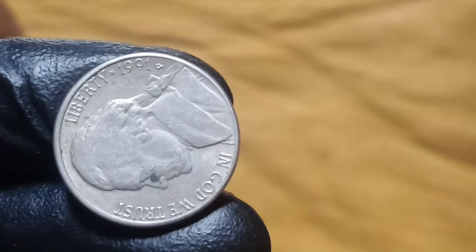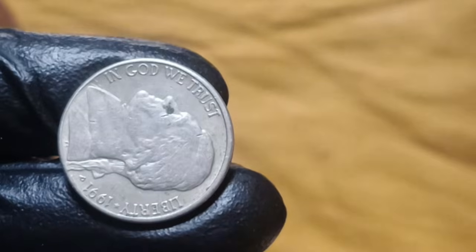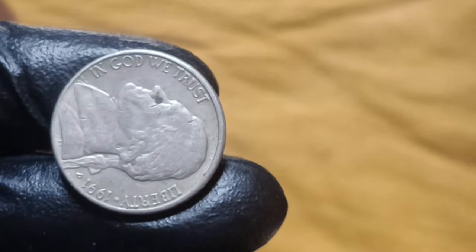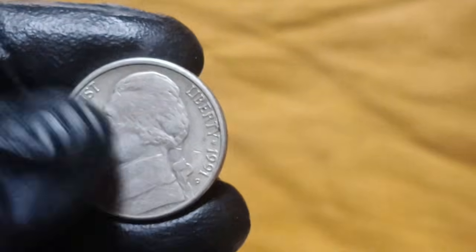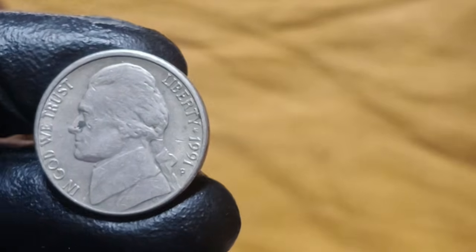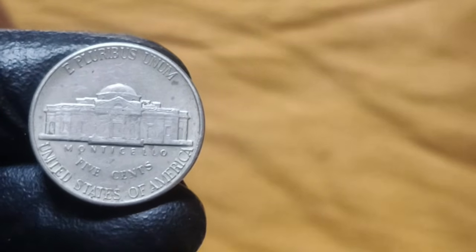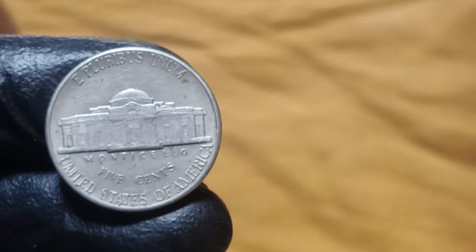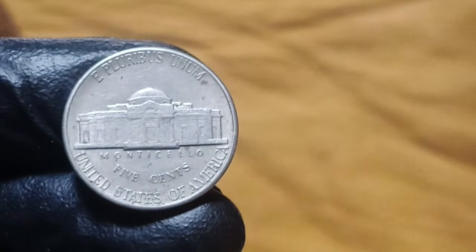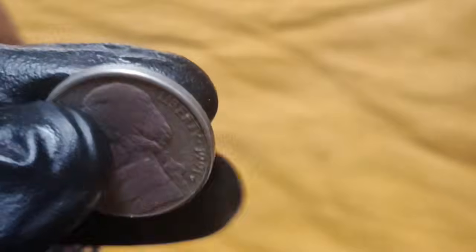The 1991 P Jefferson nickel, worth $318 million, represents the ultimate expression of this dream. A coin that was produced relatively recently, could theoretically still be in circulation or sitting in someone's collection unrecognized, and is worth enough money to completely transform the life of whoever finds it, creating a treasure-hunting scenario that combines accessibility with astronomical stakes in a way that few other collecting pursuits can match.